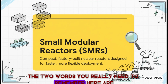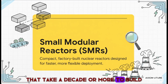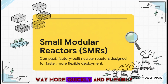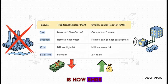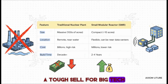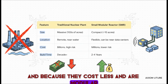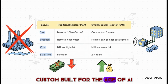The two words you really need to remember here are small and modular. See, unlike those massive custom-built plants that take a decade or more to build, SMRs are designed to be built in a factory, almost like parts on an assembly line. This means they can be built and put together on-site way more quickly and flexibly. Now, what's so fascinating about this, when you look at the comparison, is how SMRs seem perfectly designed to solve the exact problems that make old-school nuclear a tough sell for big tech. They're compact, so you can literally put one right next to a data center. They're built in a fraction of the time, and because they cost less and are modular, the massive financial risk just shrinks. It's basically nuclear power custom-built for the age of AI.